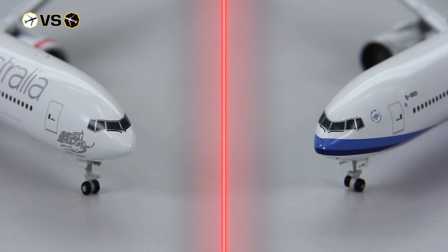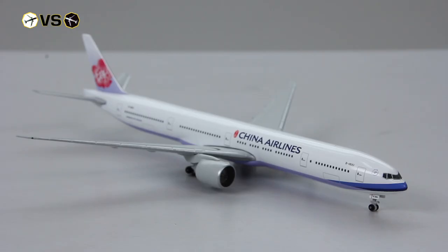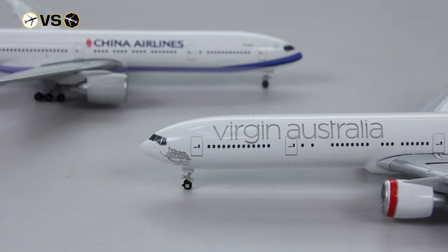Now, picking a winner is really tough. Both of the aircraft models are in a really high class. The quality of them is really great. The details are good. The print quality is excellent. There are small, subtle differences in the details. Sometimes I prefer the Herpa Wings model. Sometimes I prefer the Sky 500 model. So it is tough, but there's one detail that made the difference, and that is the engine. The engines of the Sky 500 model just look that much better than from the Herpa Wings model. So the Sky 500 model is my pick in this contest.